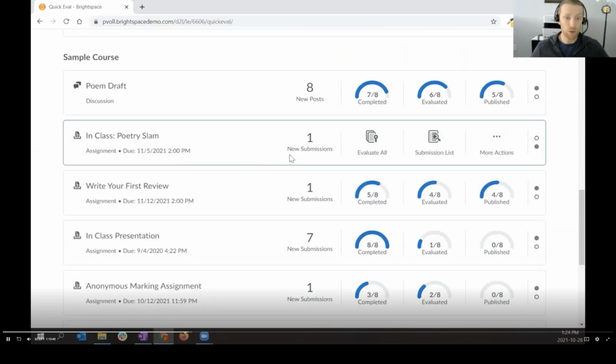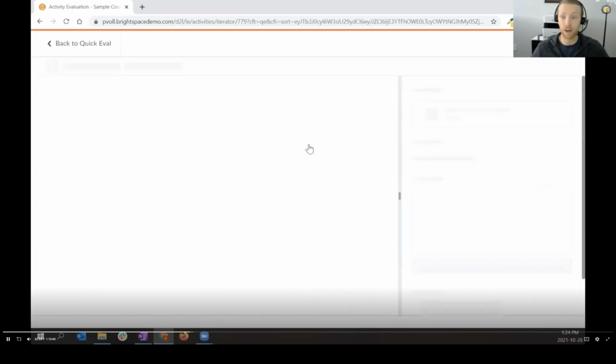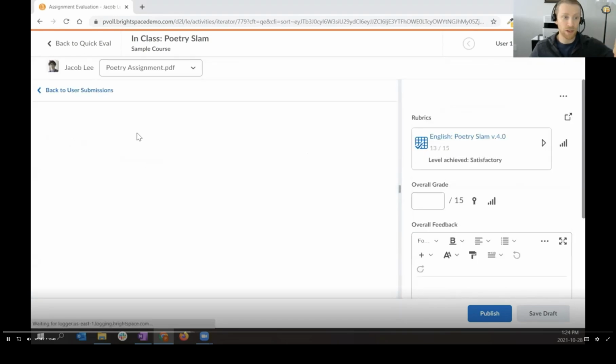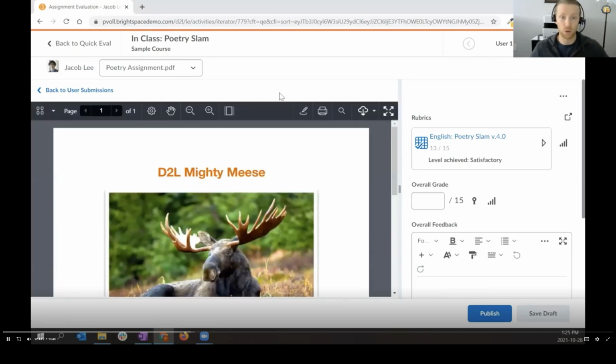So what I'm going to do is click in and grade a submission within this Poetry Slam assignment in my English class. And when I click on the new submission, I'm taken directly into the grading view within Brightspace. Now what you'll see here is on the left, about 3/4 or so of the screen, I can see the student submission, whereas on the right quarter or so, I have the ability to provide feedback in the form of a rubric, as well as text and audio feedback.